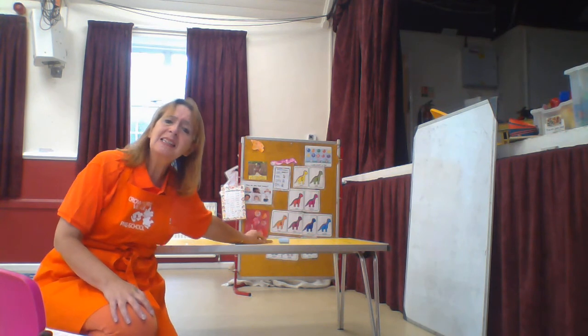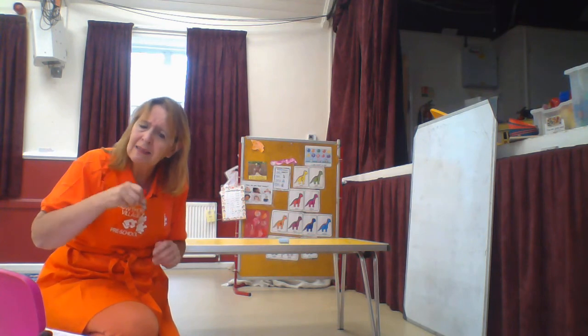And mark making isn't just those little things and holding your pencil like this. In order to mark make, you have to be able to move your arm and your shoulder all over the place. And that's why it's very important that children get the opportunity to move and to swing backwards and forwards to help them with mark making. So mark making isn't just sitting at a table, and we never ever pull a child away from what they want to play with to come and sit here and do a worksheet.